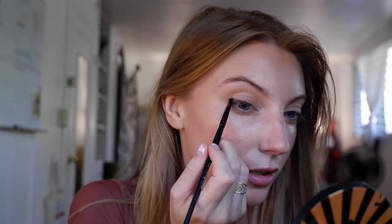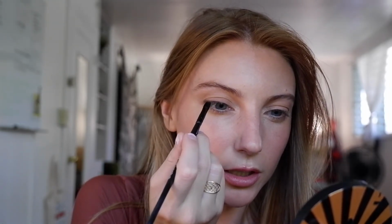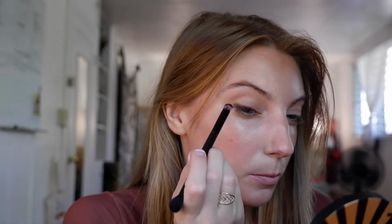Then go in with a dark brown shadow. This is the Natasha Denona palette, and then an Ingold liner brush, and just create a really soft and smudgy line at the top just to create a fuller lash line. And I stop usually at the middle of my eye. I don't bring it all the way in because then it starts to get a little bit too dark and less natural. And then at the end here, I just go and kind of buff it out. Cool.